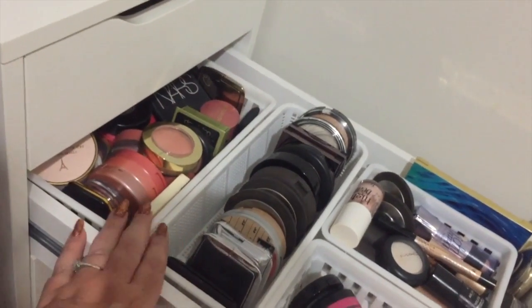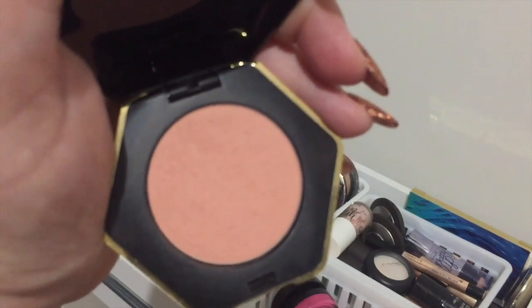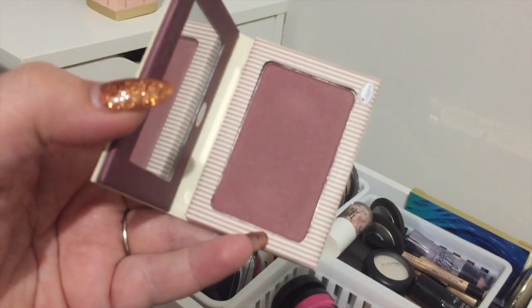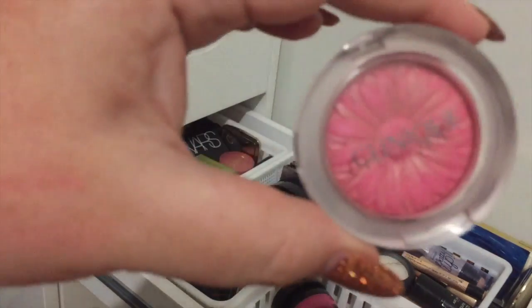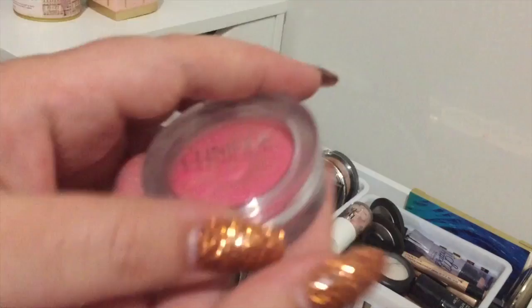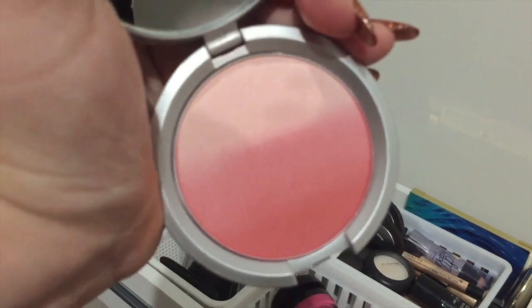Okay, that's a lot more tidy. Now this one is a hot mess. Keeping for now. Keeping, even though it's in shocking state. Keeping, just because it's so unique. Keeping all of those. I'm actually going to get rid of this one because I have quite a lot of pinks. It's beautiful though. Me Cosmetics blush is so pretty, but I think I'm going to get rid of it. I just don't use it.